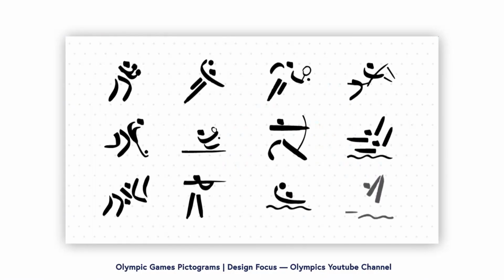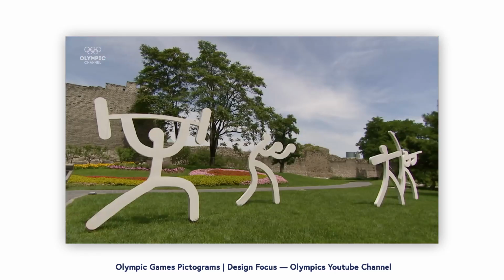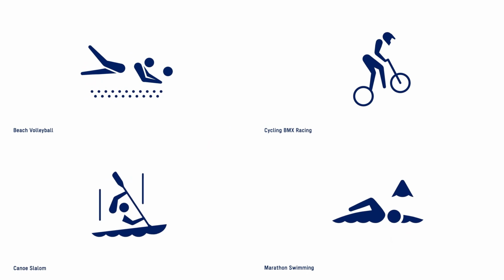I've always enjoyed looking at the Olympic pictograms, and I love how each set is unique to the country that's hosting it. Designed by Masaki Hiromura, Japan did an awesome job with the latest set. They're simple, dynamic, and the animations are just, oh, wow. Because of their simplicity, I think there's a lot of room to have fun with them.